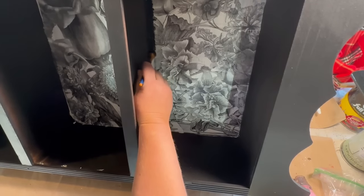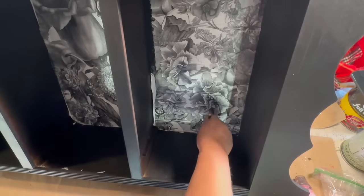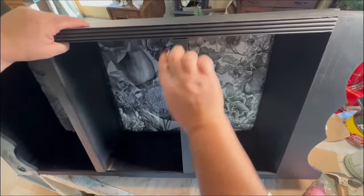And I went back with some black paint and went around the edges of the paper and filled in where you could still see the white so that it had that black back. It looked like there was a black background on there. I wasn't really trying to be very neat. I wasn't trying to be crazy messy either.